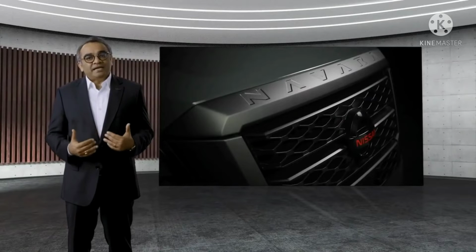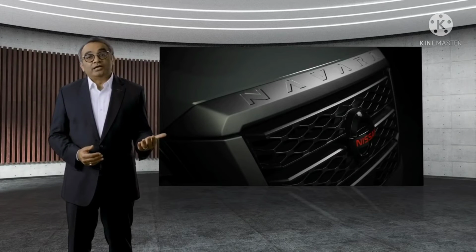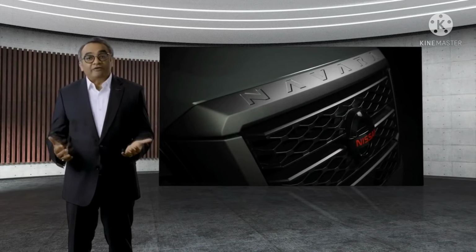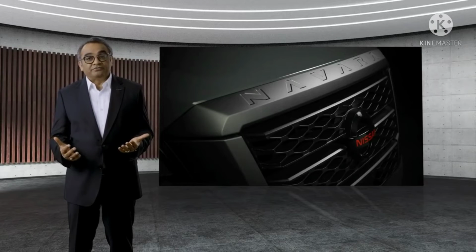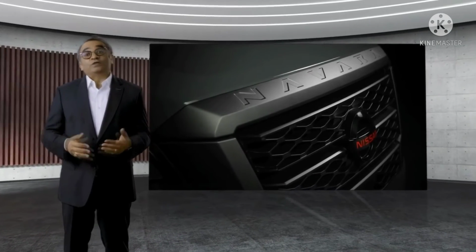This is one of many new Nissan models we are bringing to you through a clear purpose of driving innovation to enrich people's lives. And we want you to keep guessing what's next.